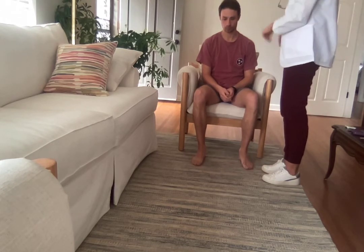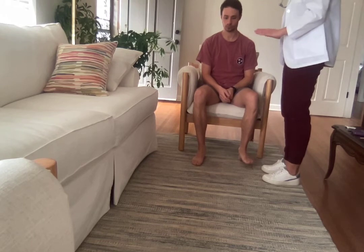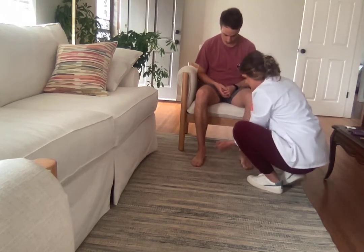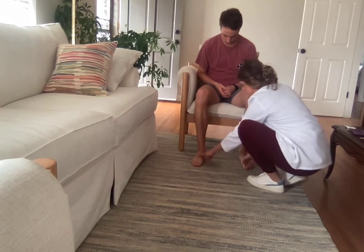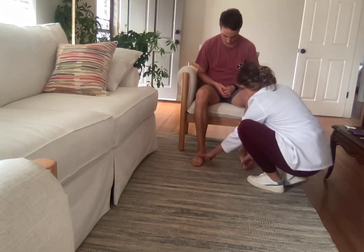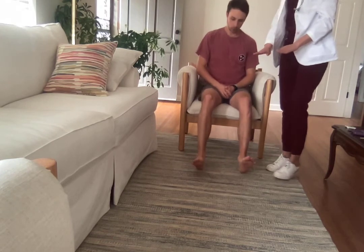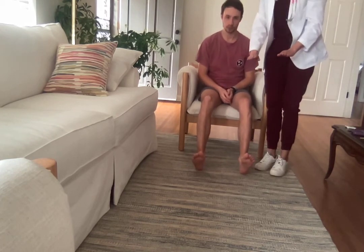We are going to move on to assessing your lower extremities. I'm going to assess the joints of your feet or your toes, your ankles, your knees, and your hips. I'm going to check your cap refill of your toes. Less than 3 seconds. I'm going to feel your dorsalis pedis pulse. 2+ and normal, and your posterior tibial. 2+ and normal.